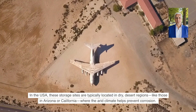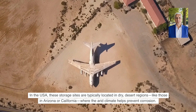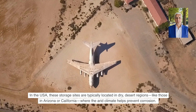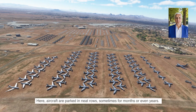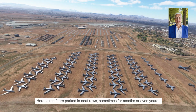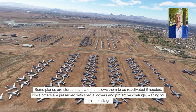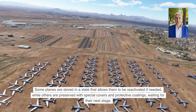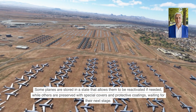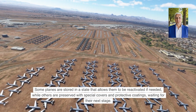In the USA, these storage sites are typically located in dry desert regions, like those in Arizona or California, where the arid climate helps prevent corrosion. Here, aircraft are parked in neat rows, sometimes for months or even years. Some planes are stored in a state that allows them to be reactivated if needed, while others are preserved with special covers and protective coatings, waiting for their next stage.